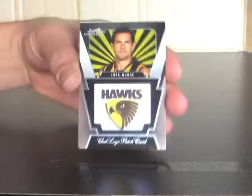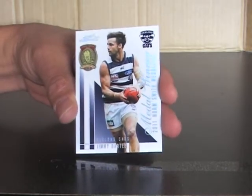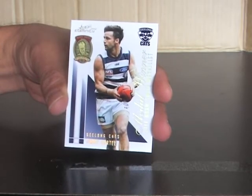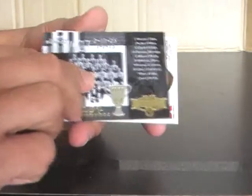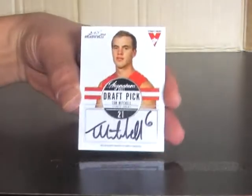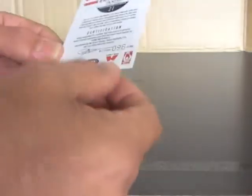Now also we've got our one per box patch card, nice looking card, is the Hawthorn one. Logo patch, number 174. Now basically one in every two boxes, medal winner, and that's Jimmy Bartel. Nice looking card, I like the front and back of those cards. AFL VFL Premiership card, 1927, Collingwood, limited edition number 376, and also a Sydney Swans draft pick signature, Tom Mitchell, nice signature on that, and that one's limited edition number 96 of the 300.